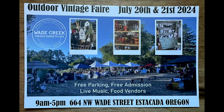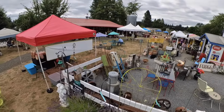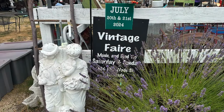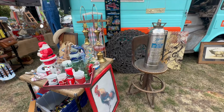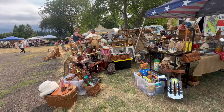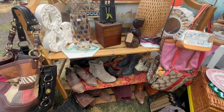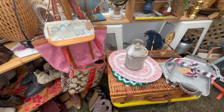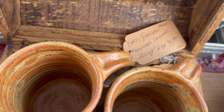Today we are heading to Estacada, Oregon, to an outdoor vintage fair put on by Wade Creek Vintage Marketplace. This marketplace is a collection of over 25 amazing dealers, bringing you antiques, vintage, barn finds, reclaimed, rusty, garden, home decor, old and new. And they also hold a 2-day outdoor vintage fair held every July, which is where we are today with over 70 vendors, free parking, free admission, live music, food vendors, and more. What a fun day this is going to be.